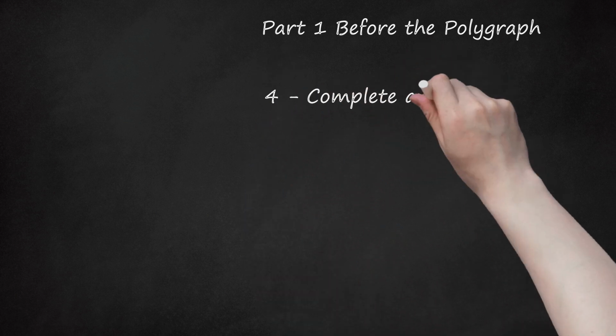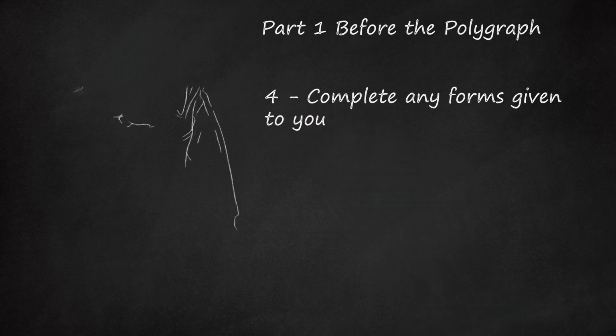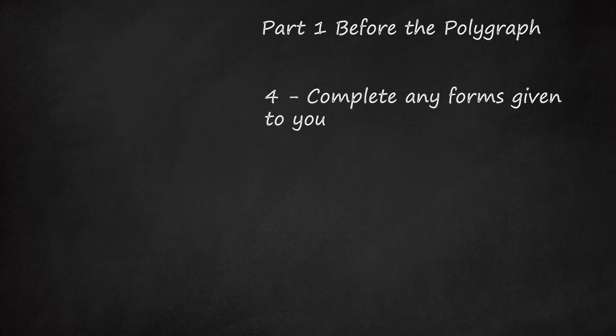4. Complete any forms given to you. Depending on the reason for the polygraph, you might have security clearance forms to fill out or forms requiring your authorization. Take your time on these forms. Read through them carefully and sign your name only when ready.